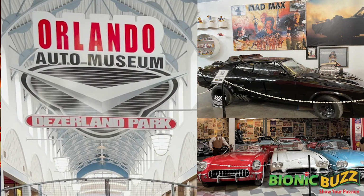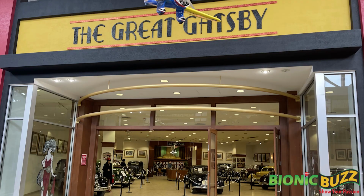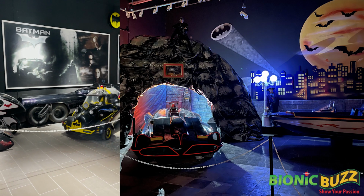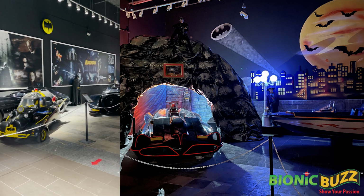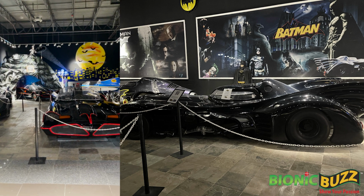There's an auto museum with tons of different star cars. It's pretty awesome. And this place used to be an indoor mall, so in the auto museum area, each store area is differently themed. It's so much fun. My favorite is the Batman area. It looks like a bat cave and it's got all the cool Batmobiles in there.